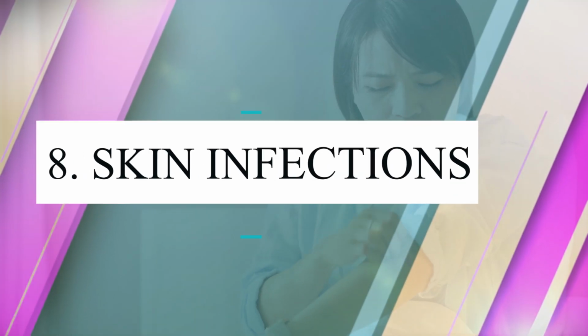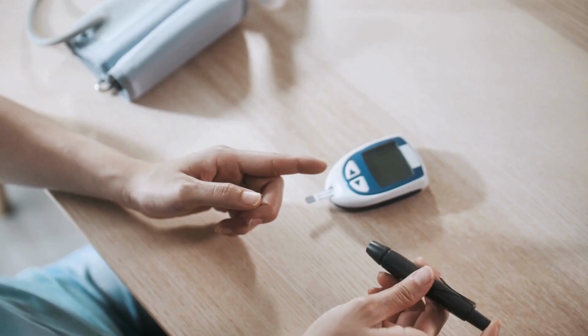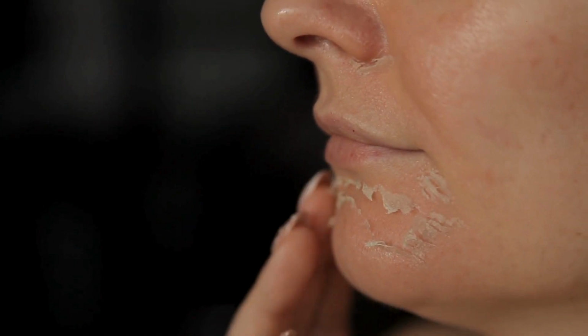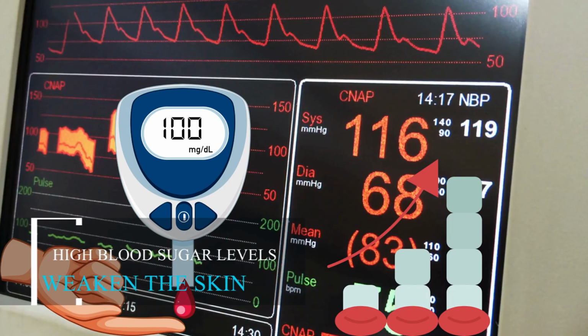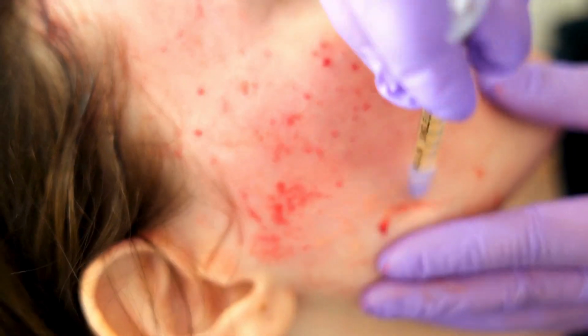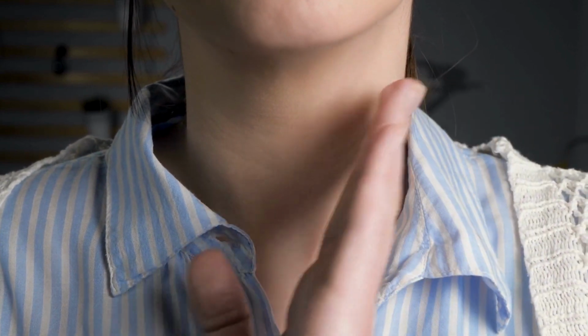Taking the number 8 spot, skin infections. Diabetes patients are more likely to get skin infections. Elevated blood glucose levels can weaken the skin's natural defenses, making it prone to dryness and cracking. According to an American Diabetes Association study, high blood sugar levels weaken the skin's natural defenses, making it more susceptible to bacterial and fungal invaders. As the skin's defense weakens, it provides a breeding ground for these germs, resulting in infections. Redness, swelling, little raised bumps, flaky patches, and sometimes even fluid-filled blisters are common symptoms.